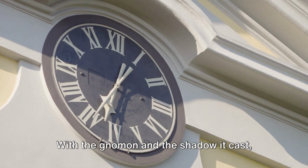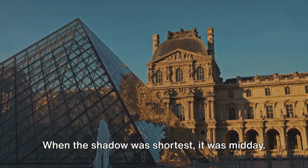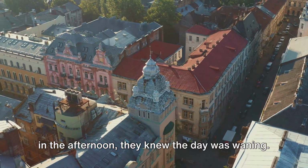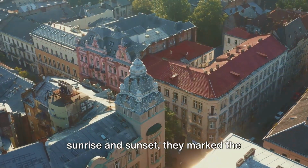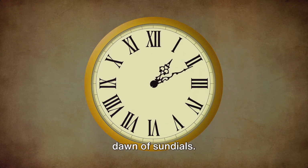With the gnomon and the shadow it cast, they divided the day into parts, giving birth to the concept of time. When the shadow was shortest, it was midday. As the shadow lengthened towards the east in the afternoon, they knew the day was waning. And when the shadow was longest at sunrise and sunset, they marked the beginning and end of the day. This practice of shadow tracking was the Dawn of Sundials.